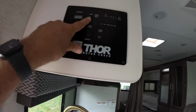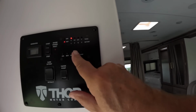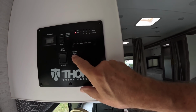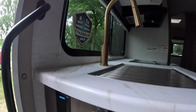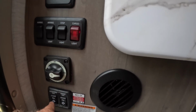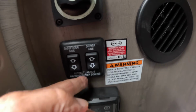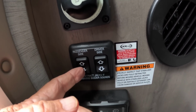Let's go through a couple of these controls. All these controls are right inside. Battery, fresh water, black tank, and your gray tank. Water pump there. This is where you control your slides. And then down here, as you come in the door, your main battery disconnect switch. These are stabilizers. Once again, these do not have automatic levelers. They have stabilizers. Two on the driver's side and two on the passenger side.